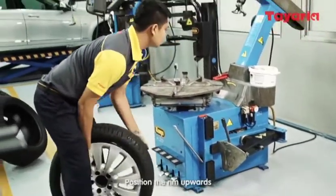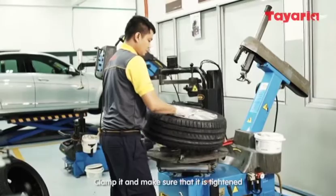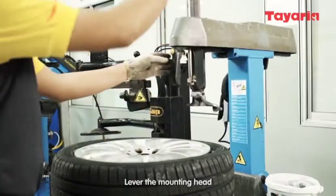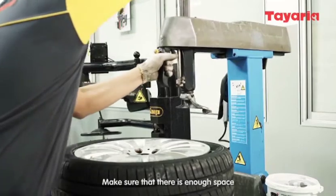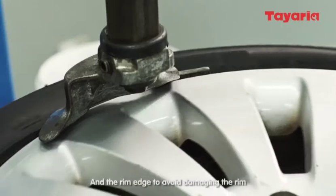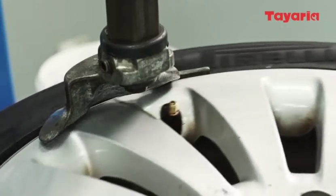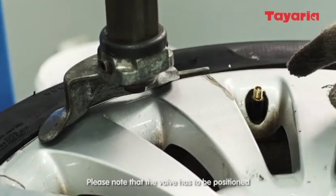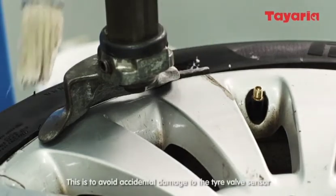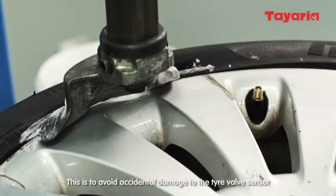Next, position the rim upwards, clamp it and make sure that it is tightened. Lever the mount-demount head. Make sure that there is enough space between the mount-demount head and the rim edge to avoid damaging the rim. Please note that the valve has to be positioned at the 1 o'clock direction from the clamp. This is to avoid accidental damage to the tire valve sensor.